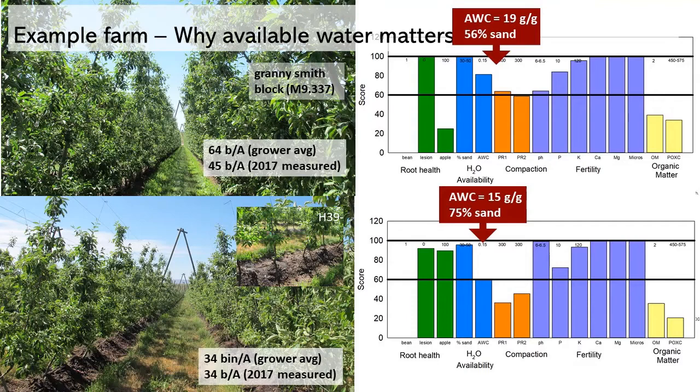Here's another example of where that might matter. This is a large block of Granny Smith, and in one half of that block we had 64 bins per acre. In the other half of that block we had around 34 bins per acre. You can see that in the lower yielding section those trees are just not quite as vigorous, not filling as much of their space. And in the lower yielding section of the block, the percent sand was higher and the available water capacity was lower than in the higher yielding section of the block.